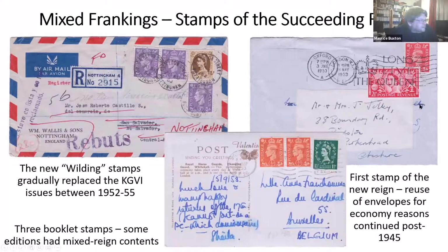And you also had a few booklets that were issued with mixed reign contents. They weren't se-tenant panes, they were panes of Wildings and panes of George VI stamps. But all 3 stamps on that postcard have got the trimmed perforations you normally associate with booklet stamps. So I suspect they probably came out of the same booklet, which is a nice little thing to find on a mixed franking.